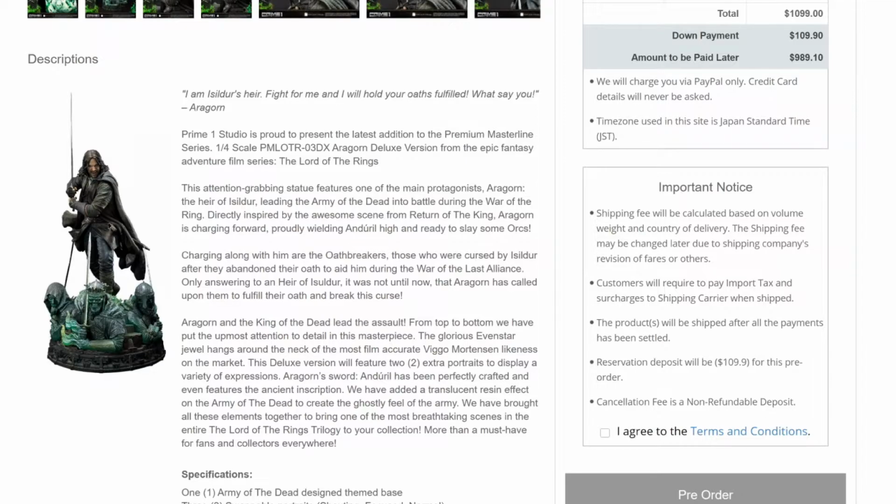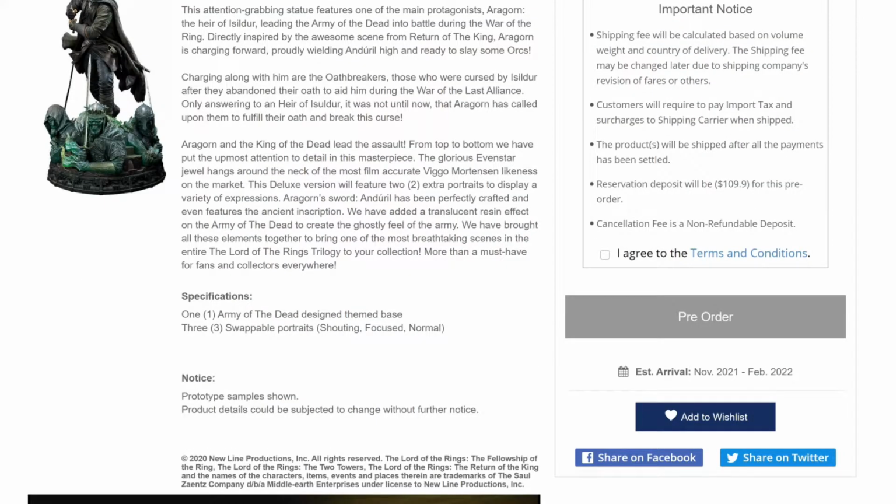Directly inspired by the awesome scene from Return of the King, Aragorn is charging forward, proudly wielding Anduril, high and ready to slay some orcs. Charging along with him are the Oathbreakers, those who were cursed by Isildur after they abandoned their oath to aid him during the War of the Last Alliance. Only answering to an heir of Isildur, it was not until now that Aragorn has called upon them to fulfill their oath and break this curse. Aragorn and the King of the Dead lead the assault.